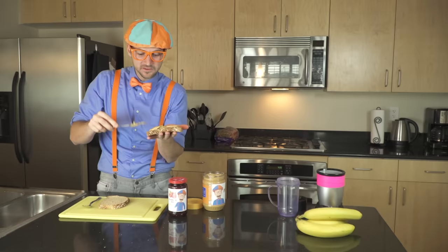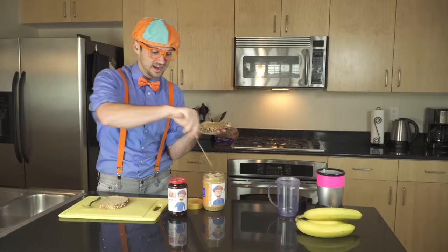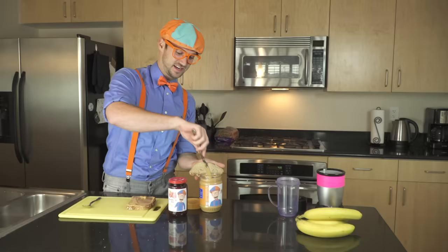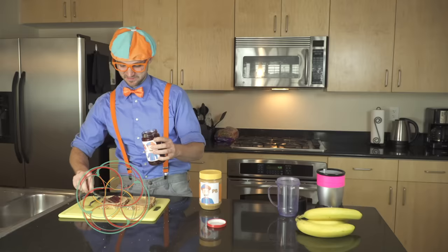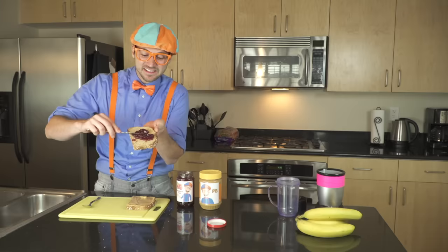Okay, slop it around. Ooh, yeah. Look at that. Yum! Okay, and on this other side, we are gonna put some raspberry jam. Mmm, this sandwich is gonna taste so good. All right, take a big scoop of raspberry jam, plop it right there. All right, spread it around. Oh, yum, yum. All right, put it down.